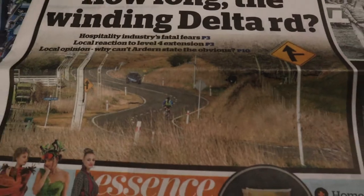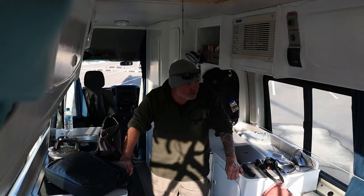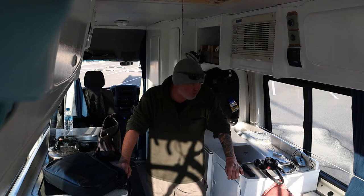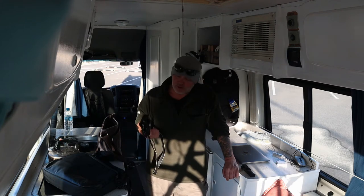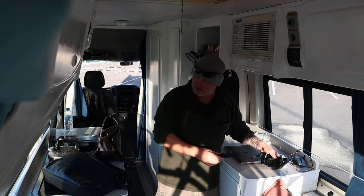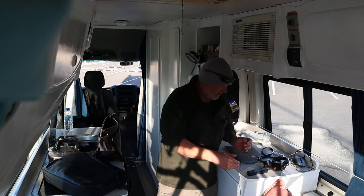Anyway, I've pottered about today and given the van a bit of a tidy up, and what else can you do really? I mean, not much. And then I decided to go out for a bit of a walk, get my little bit of exercise in, and took the Fujifilm X100F with me, the little Fimi Palm, to record a bit of B-roll.